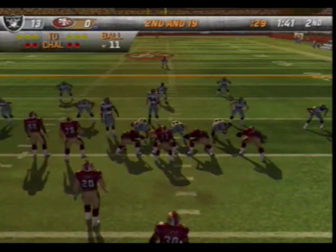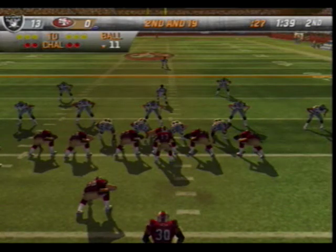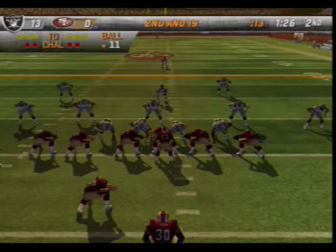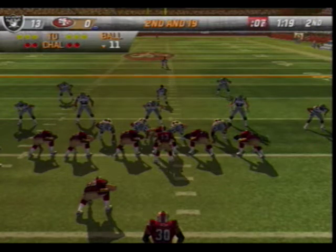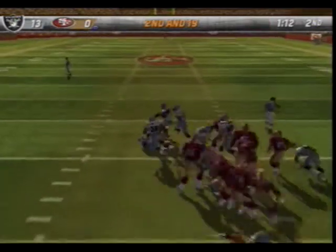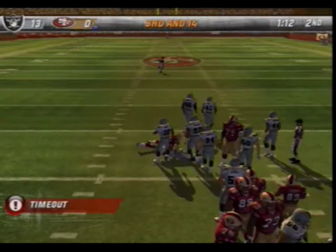The Raiders with a 4-man front. Hand it off to the fullback. Number 90 is there for the tackle.